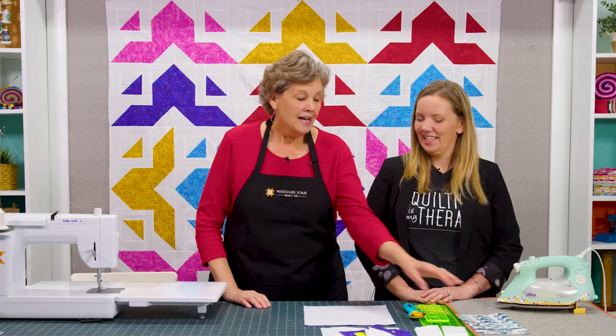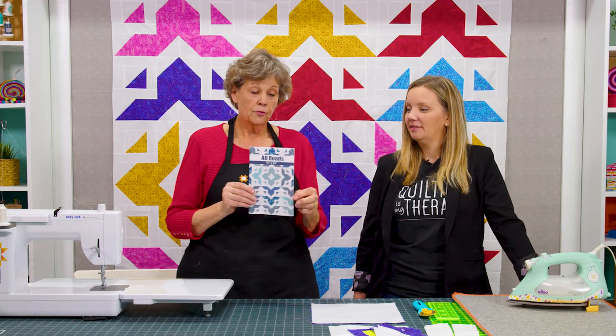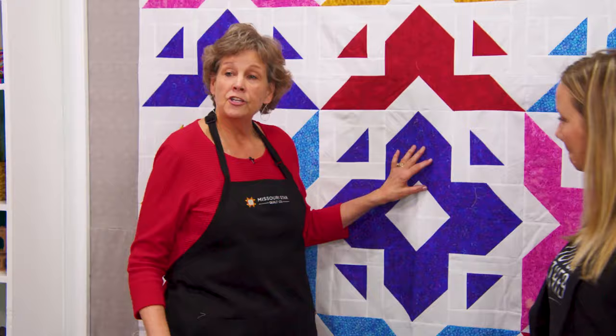So we've got a quilt to teach you today. It's called All Roads. This is Angela's pattern, and you can get that on our website or any place good patterns are sold. Anyway, it's a great quilt to show you and to talk about. This is the quilt right here. And you'll notice it is not quilted.